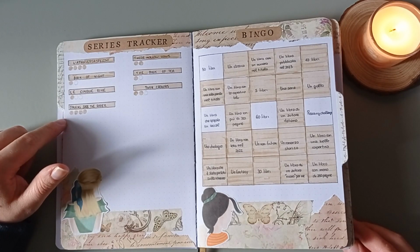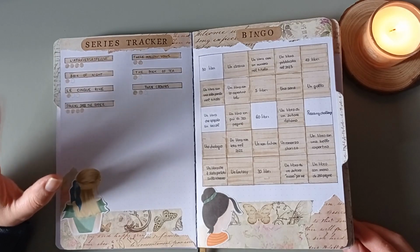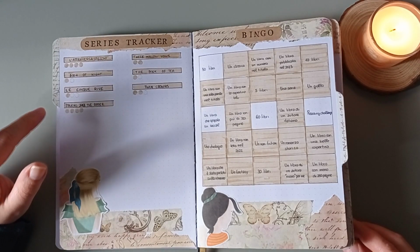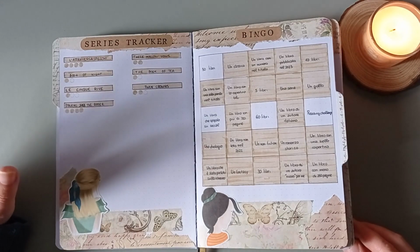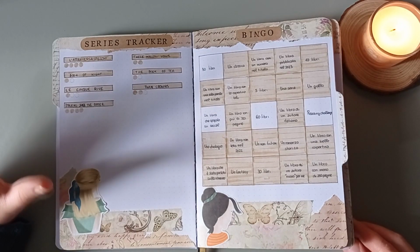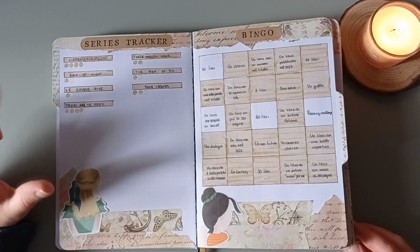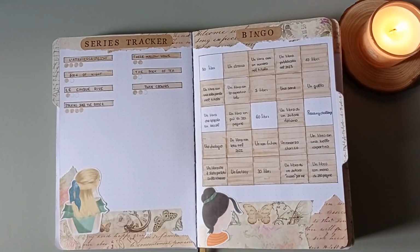And it's a series that has been calling me for months and months. So when I saw that they were on sale with this discount, I was like, okay, I can't let it go. And this is it.